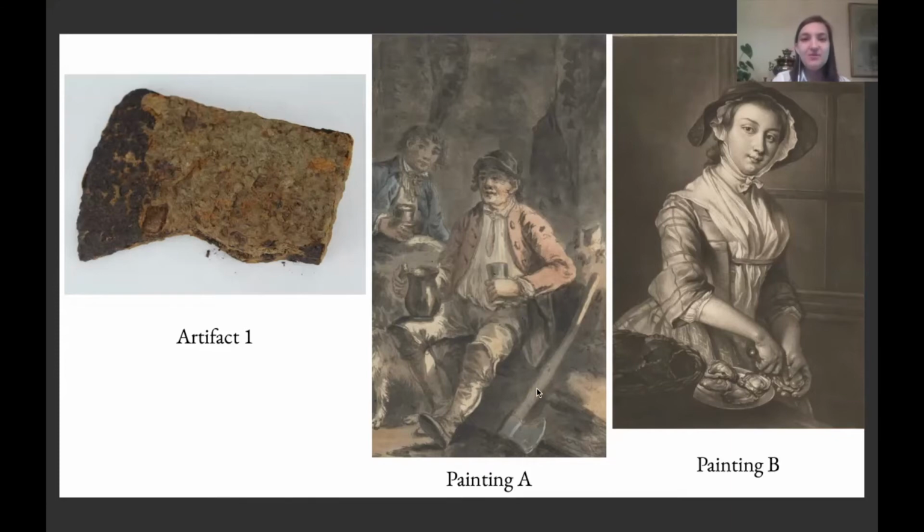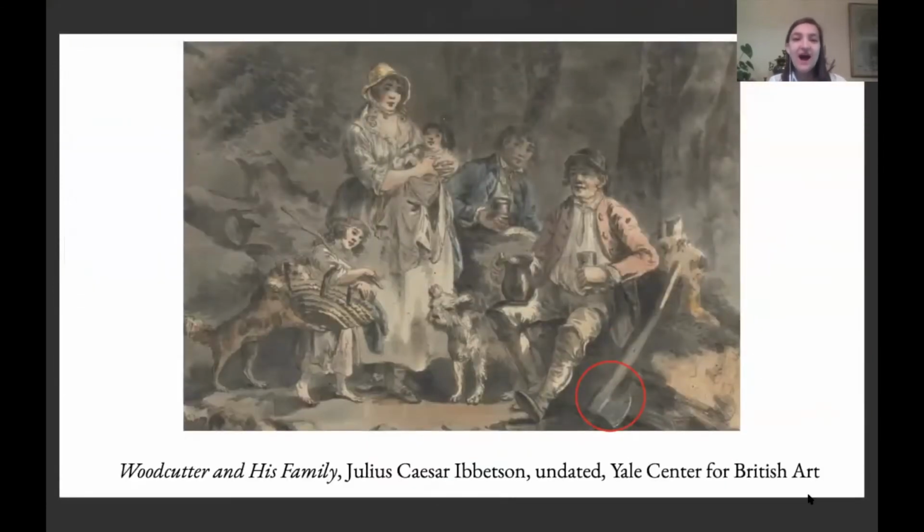So Lacey, if you'd like to move on to the next slide, we can take a look closer at this painting. It's a painting of a woodcutter and his family. And the person who guessed painting A is absolutely correct. The artifact that we just looked at was an axe head. It was a real axe head found at Gunston Hall, probably used for doing some kind of carpentry or maybe chopping down trees. There were lots and lots of trees at Gunston Hall in the 18th century. And here we can see a painting from the 18th century that shows an axe head. And so you can see what the entire axe would have looked like when it was in use.